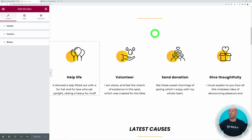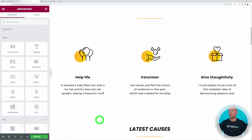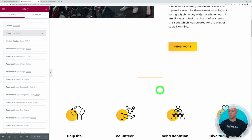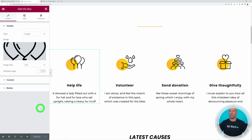So if you wanted to delete one of them, all you have to do is delete one of those columns here. As you can see, the gray one, right click and then delete. And now if you decided to bring it back, you can always go to your history here, history, and then you go back to this one here. And there you go. Now we're back with 4 different columns, okay? And now you can change the content of those columns to fit your own requirements.